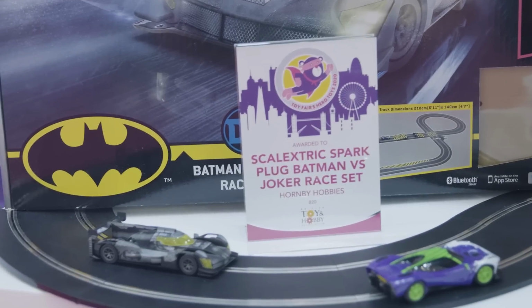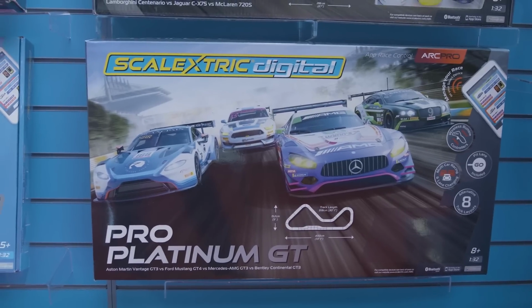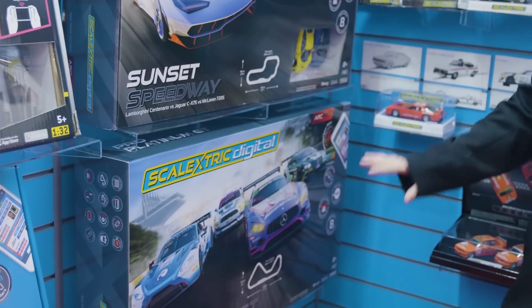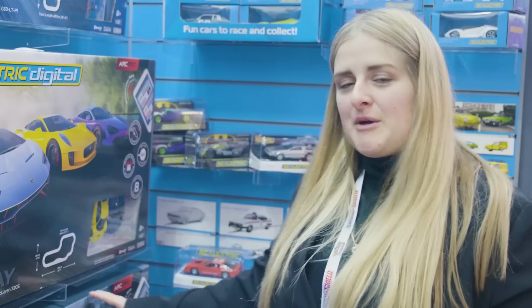So I think this is a really exciting set, plus the cars are really, really cool. So we've got our new Pro Platinum set here as well. So this is the ultimate bells and whistles set of Scalextric. So it has 4 cars in it, it's got digital racing, so you've got your lane changing, it's Art Pro technology. So this is very much absolutely everything that you could want from a Scalextric set in one box, basically, which is really cool.